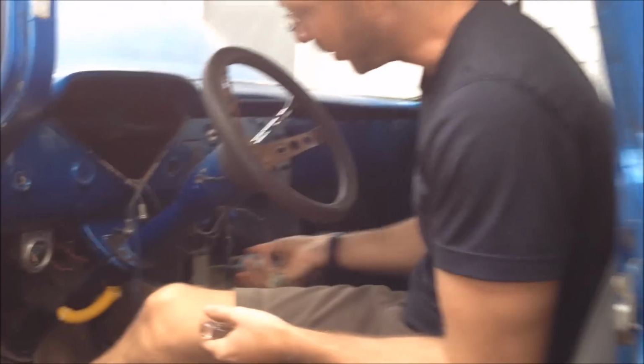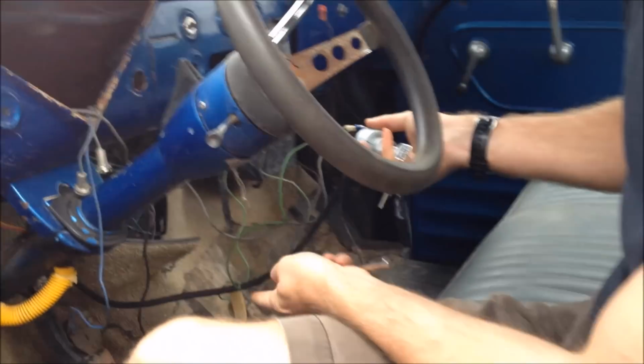So we have the new fuel pump installed. Nice little cheap one off Amazon for, like, 20 bucks, something like that. And now we have the accelerator cable wired up to the actual accelerator. So we're going to fire it up.